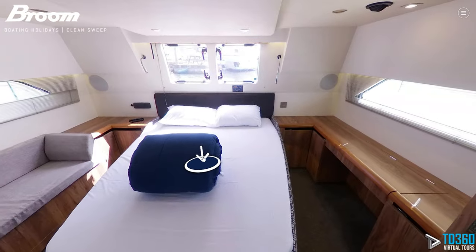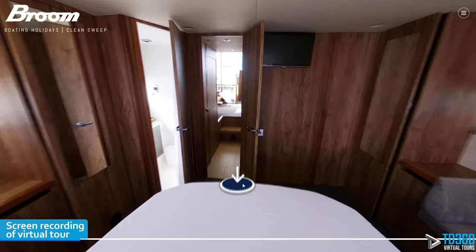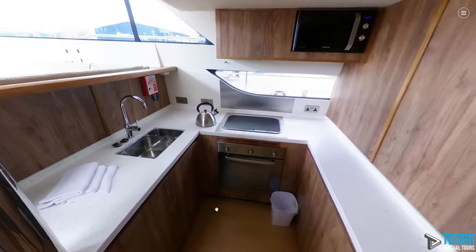Hello everyone, I'm here today at Broom Boats on the Norfolk Broads, where I've been creating 360 degree virtual tours of each of their holiday boats, which look a little bit like this. Having these interactive tours of each boat on their website is going to mean potential customers can see the boats and look around themselves, and ultimately it's going to increase bookings of the boats.